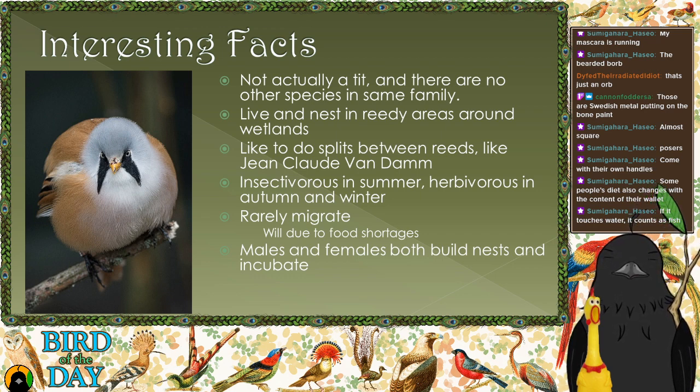Anyway, these little guys are non-migratory. They have been known to migrate, but only if there's a huge shortage of food. And so basically they're like, well, we gotta go somewhere there's food. It's like I gotta go to the grocery store. I got no food in my pantry, so I'm gonna migrate to the grocery store.